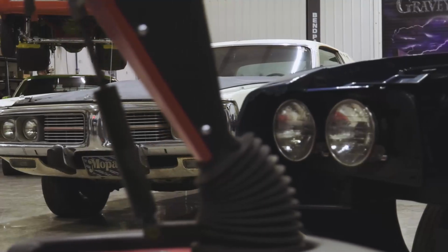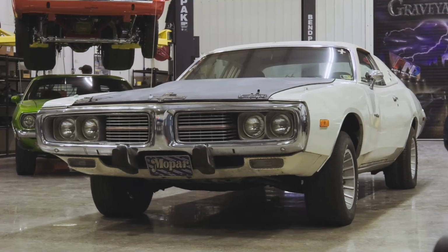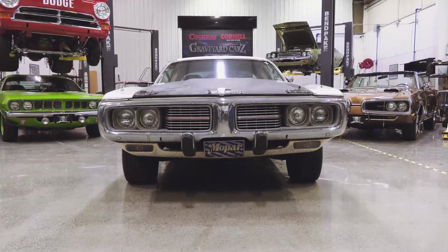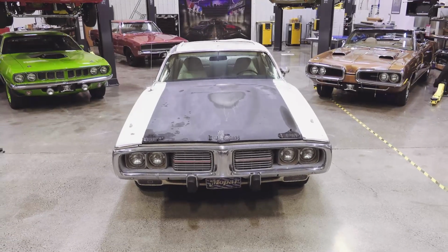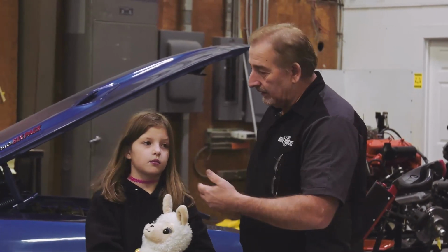So the 74 basic body shape is the same as the 71. But as we all know, 1971 was also the last year of the super performance cars. So they went to features, creature features, and looks instead of performance, all right?